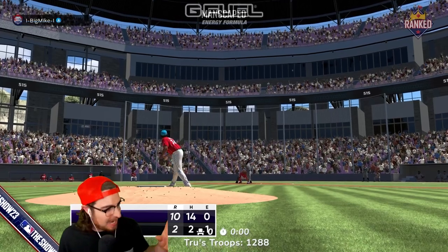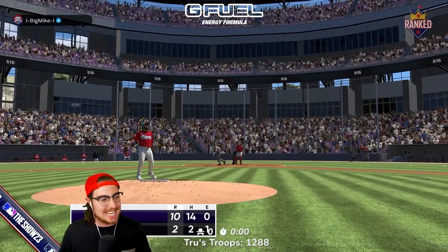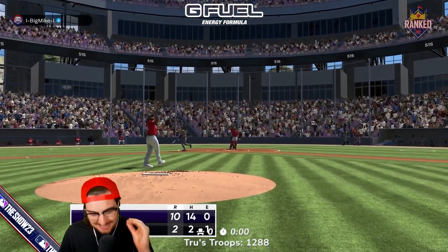I believe that was a 6 spot. I think that was 6. Matt and Jackson both with hits that inning, and they both scored a run that inning. Let's go.